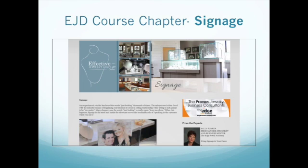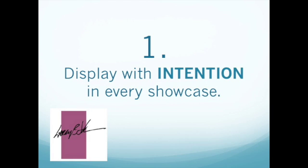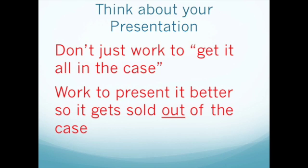Now let's get started. Point number 1. Display with intention in every showcase. What I'm hoping I can communicate to you today is how important it is not just to work at getting everything inside the showcase, but to work at presenting it better so that it gets sold out of the showcase.